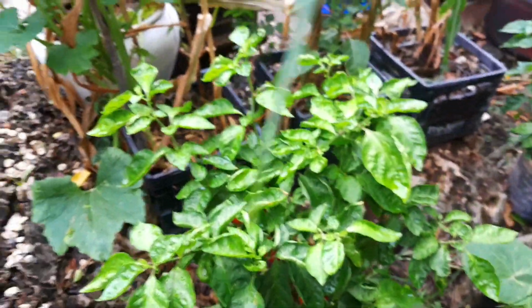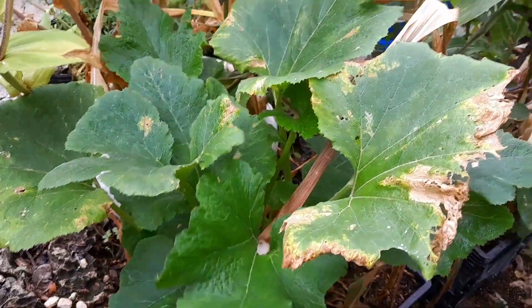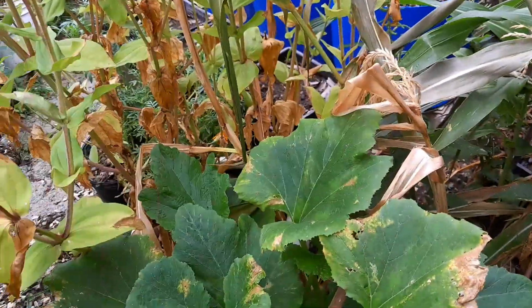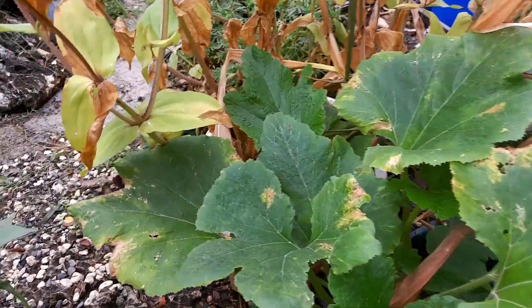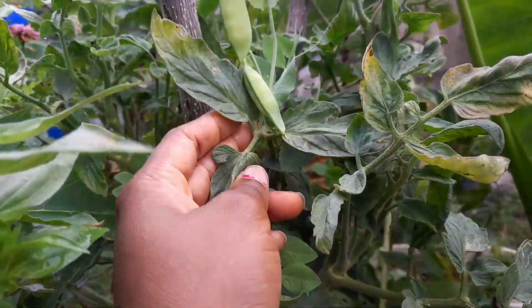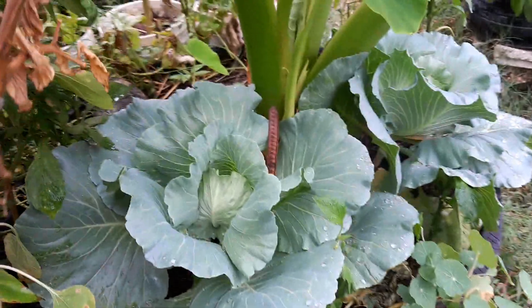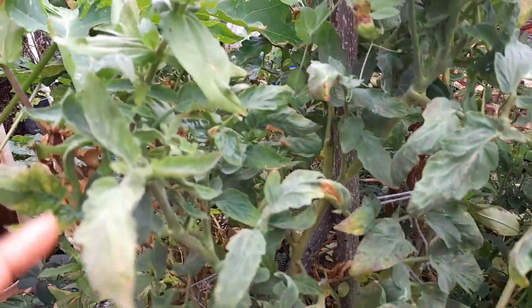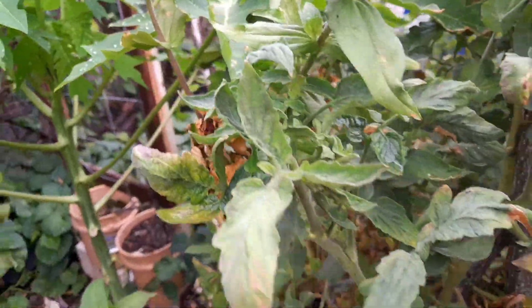I have a zucchini here. Zucchini like the sun, and it's been shaded out. I'm going to have to do something about that. Probably just remove everything from around it and see if I can get anything from it. I'm going to come back for these peas. Alright, let me see. Am I missing anything here? I don't think so. This tomato, I might take it out now. But, yes.